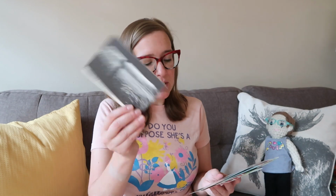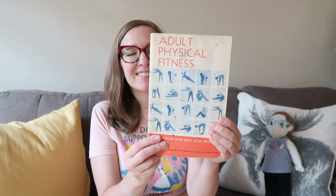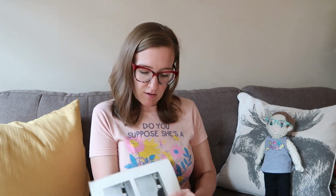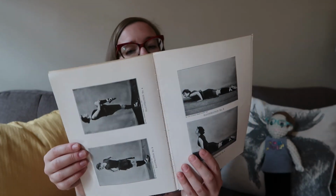Forbes Field out in Pittsburgh. Adult Physical Fitness, a program for men and women. Showed you how to do all sorts of things. Sit-ups, the knee push-up, the body bender, arm circles. Tobacco habit. Oh, we have her doing her exercises as well. Oh, it's physical culture for women.